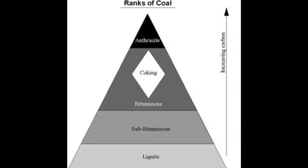Followed by that, we have the sub-bituminous coal or black lignite. It is gray-black or dark brown coal. Its carbon content ranges from 70 till 76%. Bituminous coal is the second highest quality of coal. It has a carbon content of 76 till 86%. It is important to note that this is the most abundant type and one of the longest buried fossil fuels.